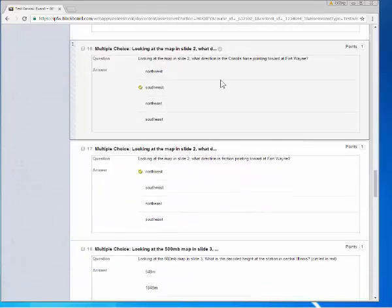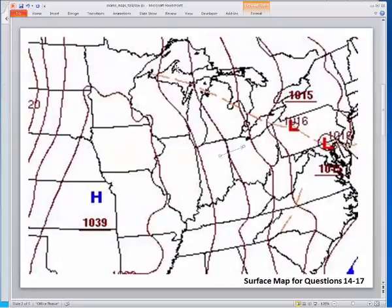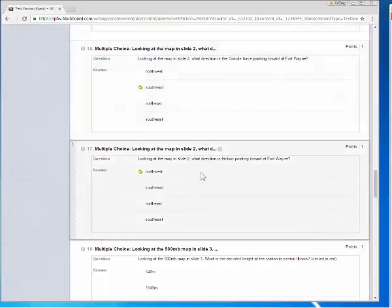Number 16, what direction is the Coriolis force pointing toward in Fort Wayne? For the Coriolis force, we said that the wind is a northwest wind, coming from the northwest. So that would be a vector going toward the southeast. Coriolis force acts to the right and at a right angle to the wind direction. So going to the right and at a right angle to the wind would have a Coriolis force pointing down to the southwest. And so that's the answer for number 16.